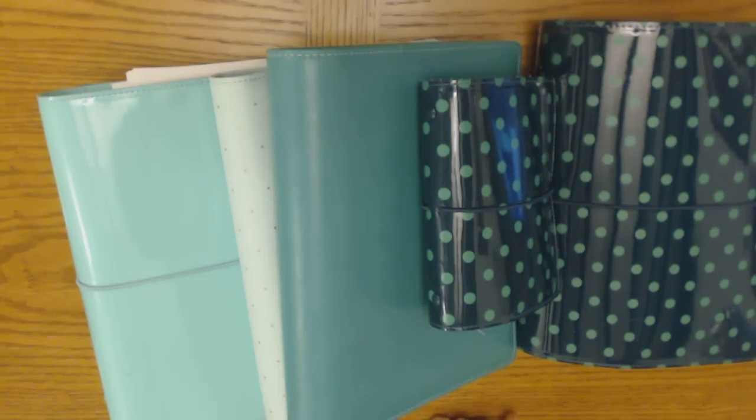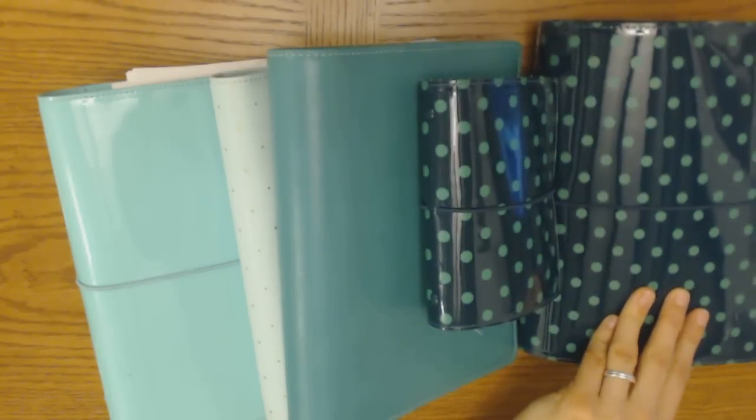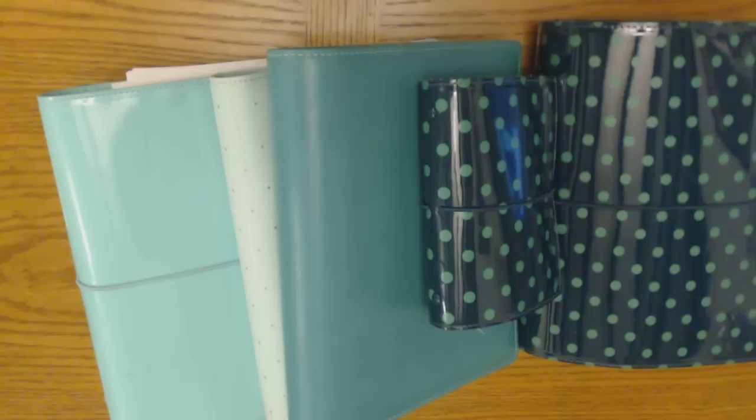And also, from a planner addict perspective, if you're buying binders, the binders never expire. These are obviously not dated. So you can have a few different ones and not worry that you're wasting your money because you're not using them.